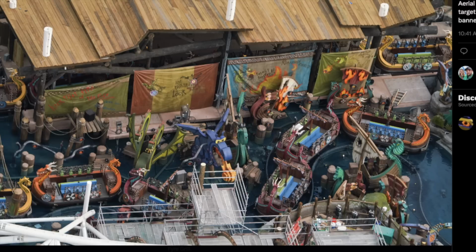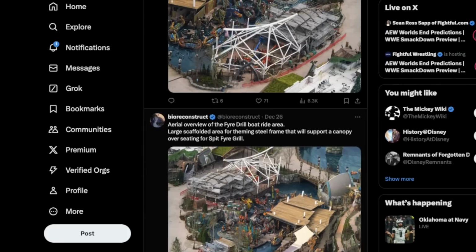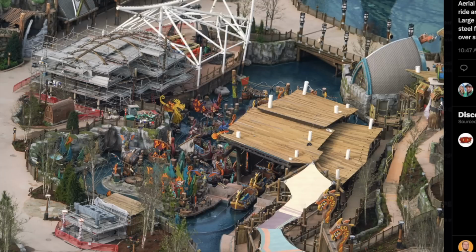Kick that fire in the face. That's what these little banners say behind it. It's pretty cool. This is going to be exciting. I can't wait for this. You know, it's definitely going to be something for the kids. If you're looking for something a little more thrilling as an adult, I don't think this is going to be what you're looking for. But as for the kids, it's going to be pretty thrilling, I think.